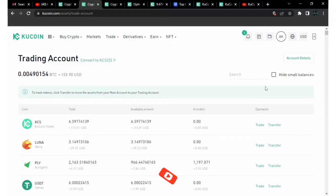So let's take a quick look at KuCoin token listing opportunities, guys. I'm going to give you a breakdown about how to take advantage of these and how to go about it. Now, this is one key feature we've been maximizing and benefiting from on the KuCoin platform. It gives you an opportunity to be an early investor in cryptocurrencies.